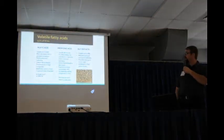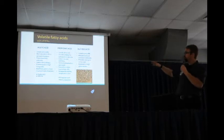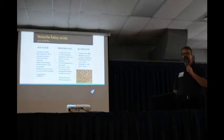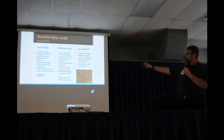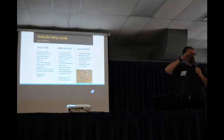So volatile fatty acids are not a monolithic population either. What you feed a cow can drive the percentages of each of these categories. There are some other ones. The 95% feature backed up there is just talking about the fact there's some other minor ones. But on a diet of hay, in general, good quality forage is going to give you a bias towards acetic acid. That's good because that's where fat comes from. If a cow is deficient in the production of acetate or acetic acid in her rumen, she's going to have depression of fat in her milk.